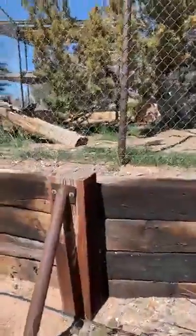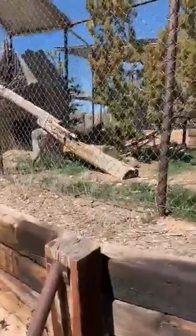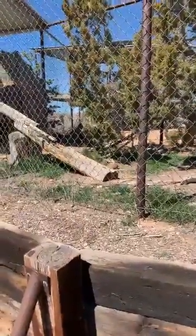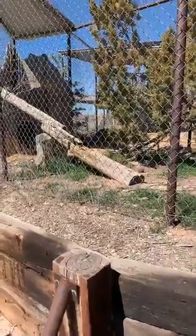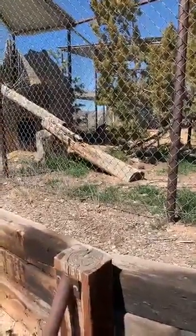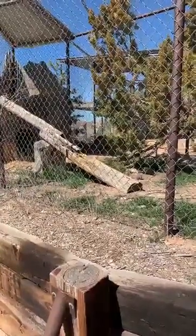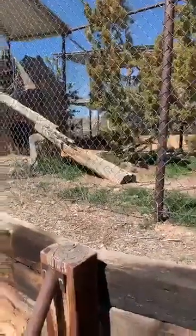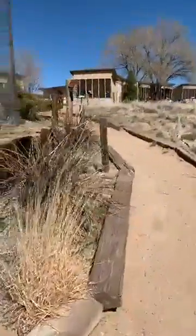Let's see if Joni maybe is interested in coming over and checking us out. Hey, Joni, can you come on over here? Nope. As typical of a cat, I guess, being aloof here this afternoon. You can see her kind of in the center of the frame, back in the shadows. We'll continue on along and see if she'll maybe come around as we walk around this way.